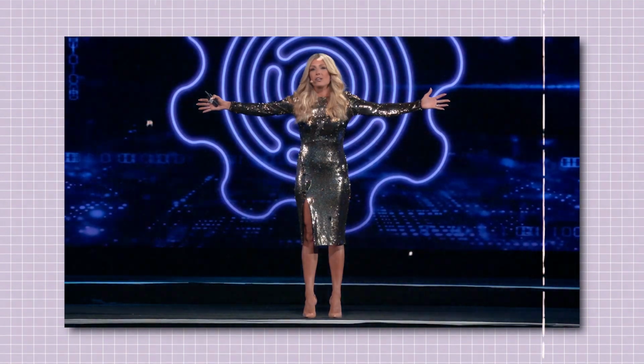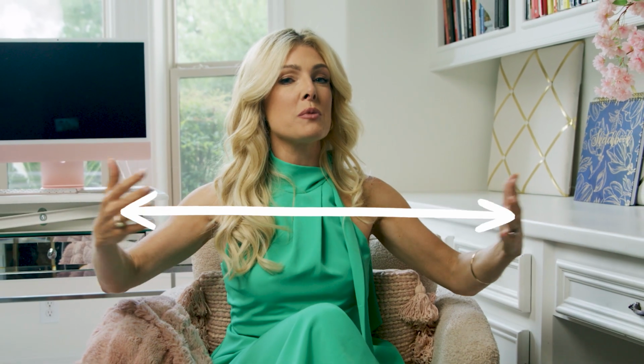So walk out with an open body language. You may want to wave, but definitely be showing your hands and keep that body language wide and open. Try to take up as much space as you can there on the stage.